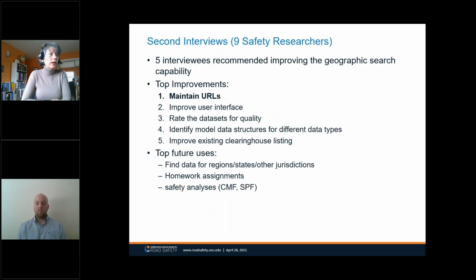Then we did more research on the second set of interviews after we created the very first pedbikedata.org to see how we should improve it. And one of the top things that needed to be done is maintaining the URLs. They also recommended improving the geographic search capabilities. So we're doing that. We have done that, and we now have the search by state. They also wanted us to improve the user interface and rate the data sets for quality, identify model data structures, and improve existing clearinghouse listings. So we were able to do some of that in the second phase.